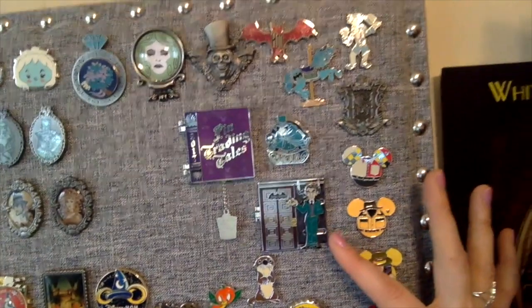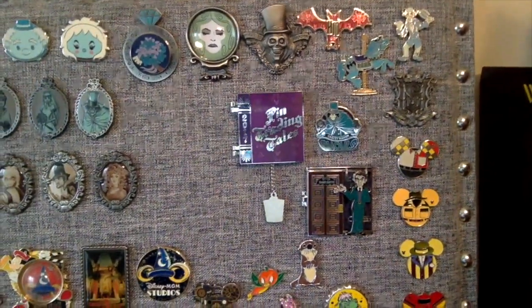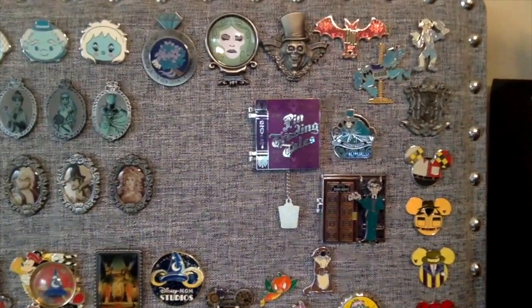Alright, I gotta say, as much as I love Rapunzel and I love my Tangled collection, I really love some of the Haunted Mansion pins, so I'm gonna say that my favorite pin is the Haunted Mansion Doorways to Disney pin. This pin right here, the Doorways to Disney Haunted Mansion collection, I think is my favorite pin, at least at the moment.